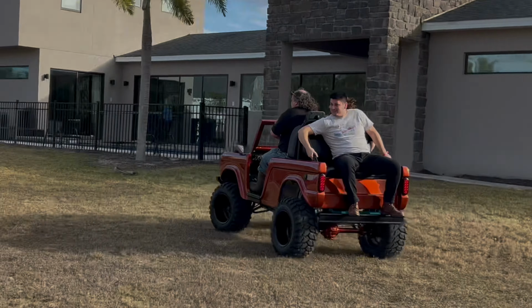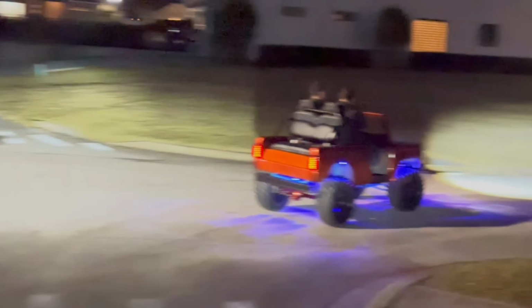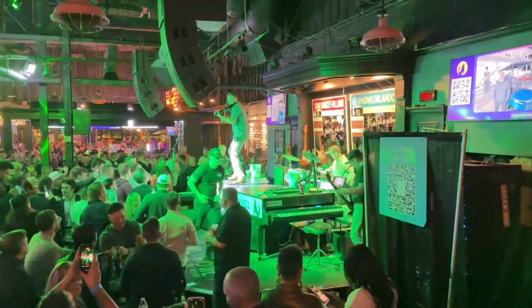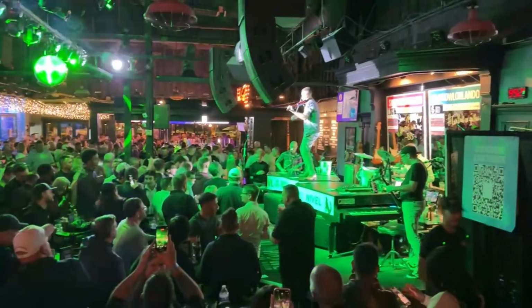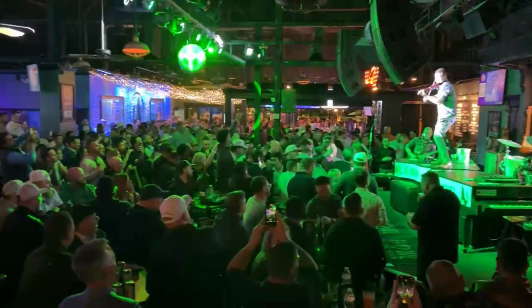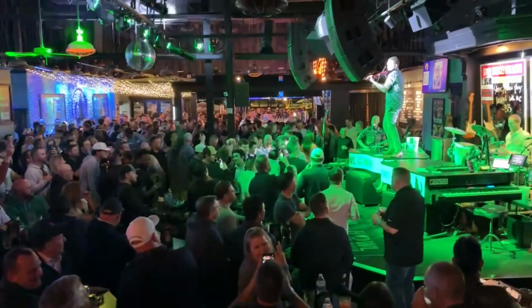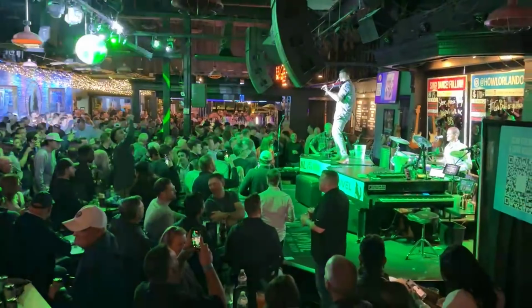We had a blast. That evening, we made our way out to Howl at the Moon for Nivel's networking event, and the energy in that room was electric. There was a live band on stage, absolutely crushing it. People had drinks flowing from the bar, and the entire golf cart industry was just cutting loose after a long day on the showroom floor.